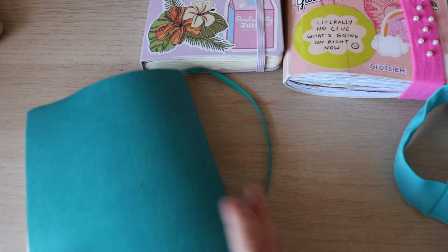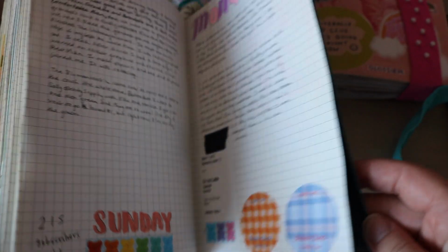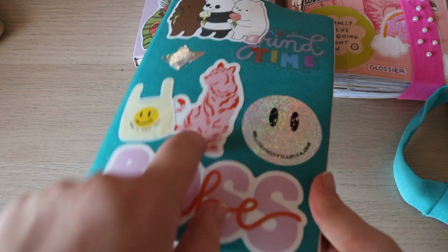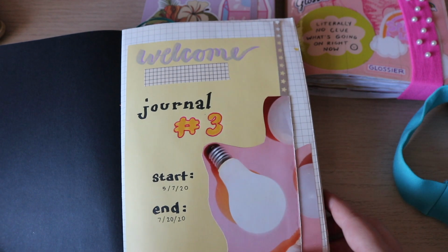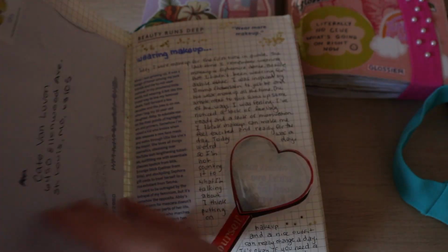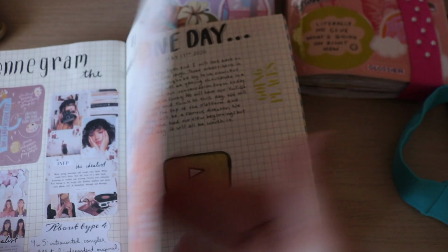And this journal I got off of Amazon, and it's the Minimalism Art Journal, and it is a grid, and it's an A5 size, I believe, and I really enjoyed using this. Also, I love the stickers, all things Lily Ann, we love. This journal was used from May 7th to July 20th. I haven't looked through this one either in a bit.